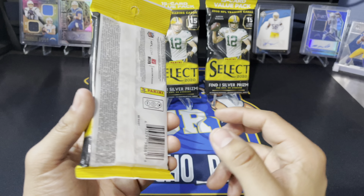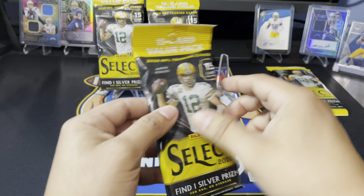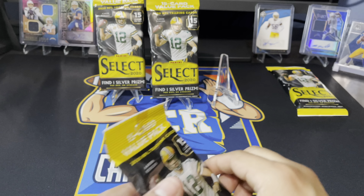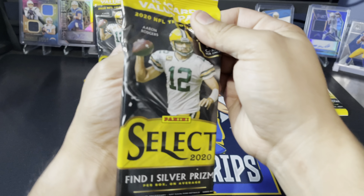And Select Football, let's see what it has to offer, guys. We're going to be starting with our first pack here. Actually, let me get some sleeves and stuff really quick before we open it. I'm not having the sleeves on deck. There'll be some sleeves and top loaders here in case we get something good. Hopefully we get something good, guys. You already know who we're chasing. Obviously, we're chasing the Rookie of the Year, Justin Herbert. We're looking for any of the stud rookies. Let's see what we get.